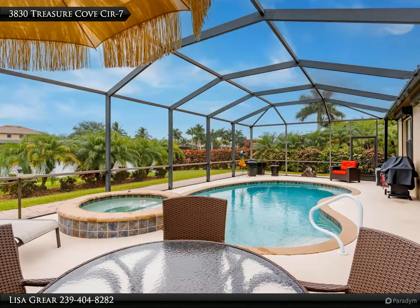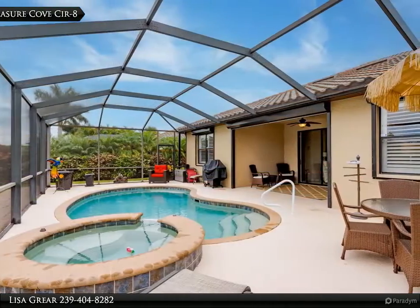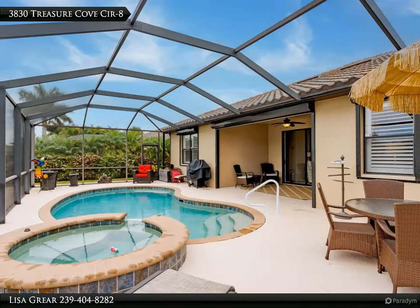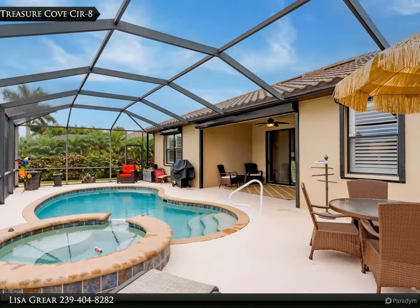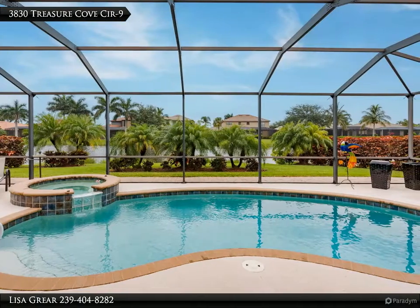Drive through the palm tree-lined streets to the gated community of Copper Cove Preserve. This hidden gem community with low HOA fees is located between downtown Naples and Marco Island with sugar sand beaches, restaurants, and shopping.